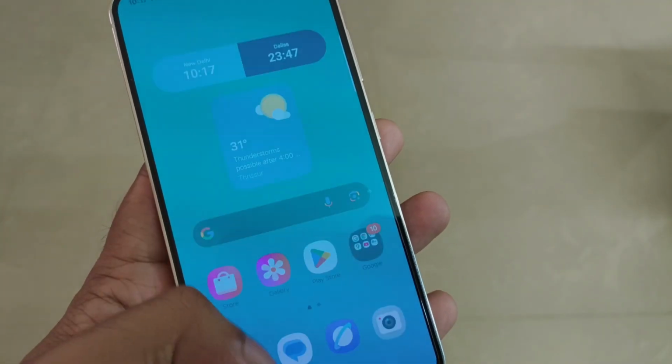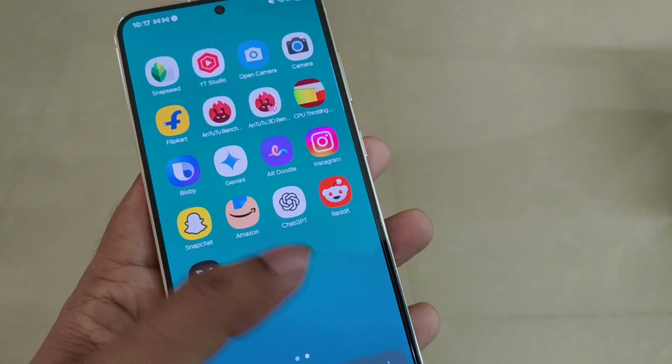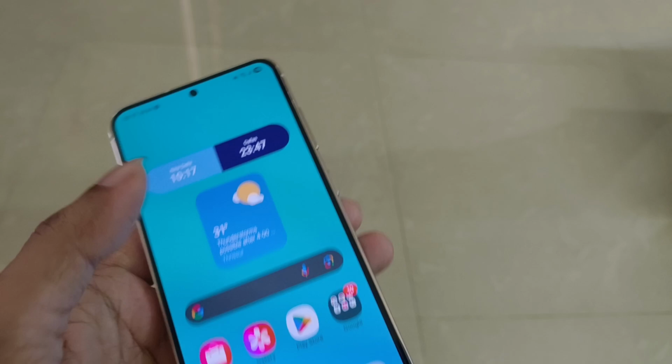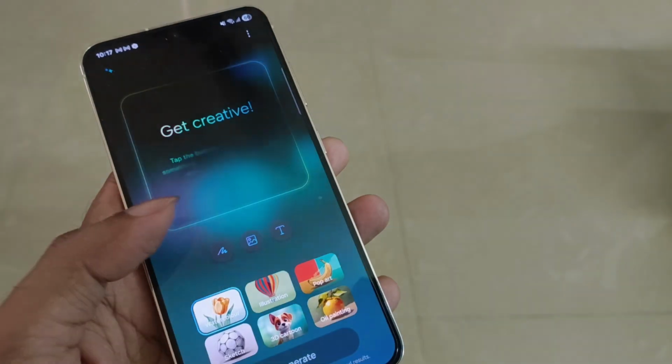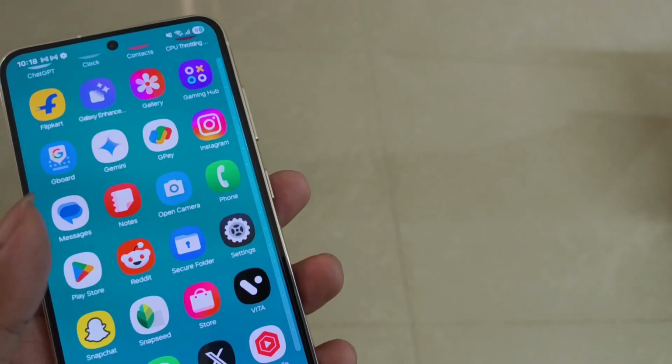Using it for one day, the battery life seems pretty decent so far. I have noticed that the heating issue has been resolved after the update. I'll give a full update on battery life and the screen on time after a week of usage, so stay tuned for that. So first let's talk about performance.